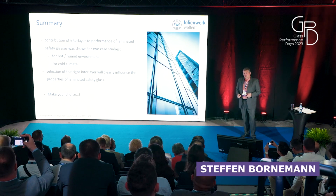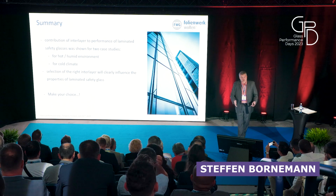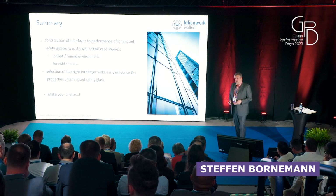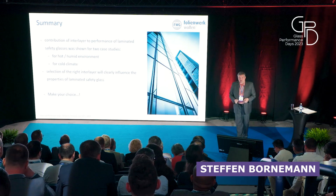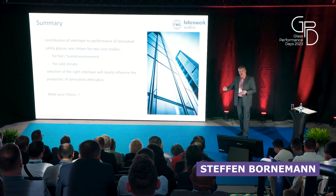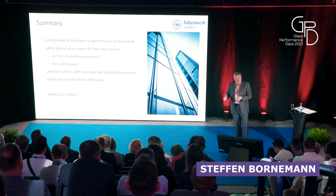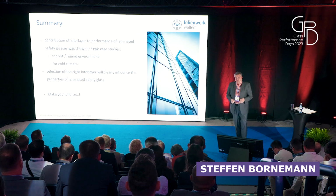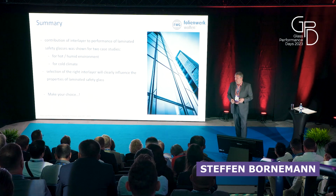You have seen that the selection of the right interlayer will have an impact on the properties of your laminated safety glass. If you're a glass producer or processor, then of course it's now your turn because you have to make your choice. You have to ask your suppliers and you have to discuss it for your certain projects in certain climate regions to find out what the right combination for your choice would be.